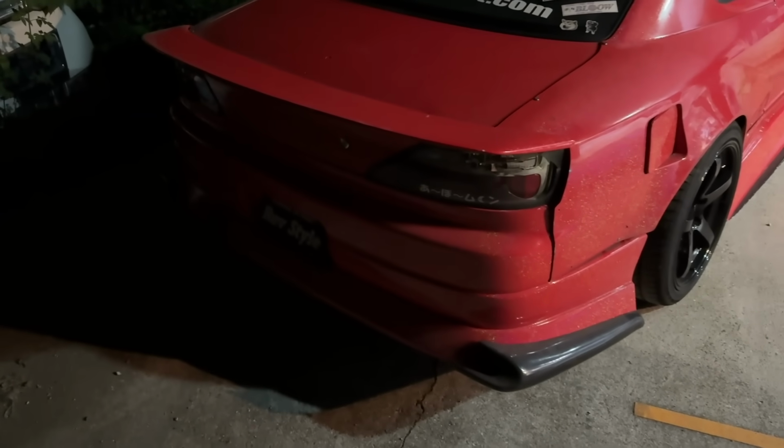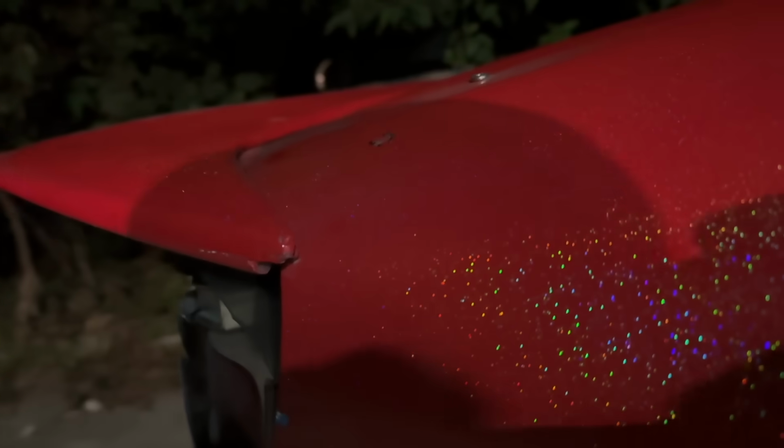And then I just noticed, this is the same spoiler I just put on my car, and I have a gap right here, and I was wondering why, and it's very obvious now. It's to actually make up for having an over fender. So the gap gets filled out with the over fender. Looks like I need over fenders.